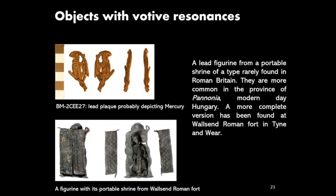Another object associated with Mercury is this lead alloy figurine from a portable shrine of a type rarely found in Roman Britain. They're more commonly found in the province of Pannonia, which is modern-day Hungary. And you can see here it compared with a more complete version, which has been found at Wallsend Roman Fort in Tyne and Wear.